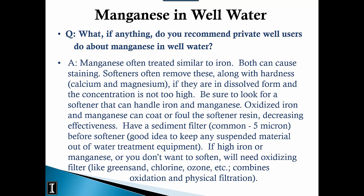I would recommend a simple sediment filter. They're easy to install. You have to break through your plumbing, but they're fairly cheap to maintain. Just a string wound cartridge. I use a 5-micron filter. It's also good to remove any other suspended material that might be pumping up from your well. We have sand, a lot of grit in some wells.